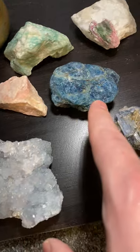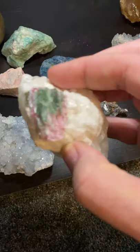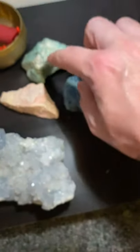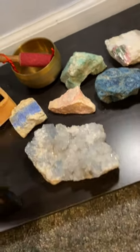Raw piece of pink opal, apatite, watermelon tourmaline. Raw piece of watermelon tourmaline and quartz. And green aventurine. And there was one of my little bowls as well.